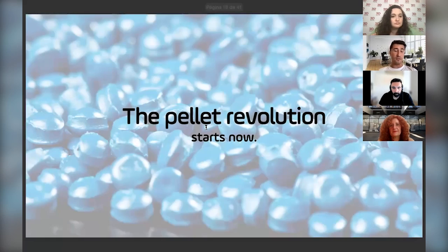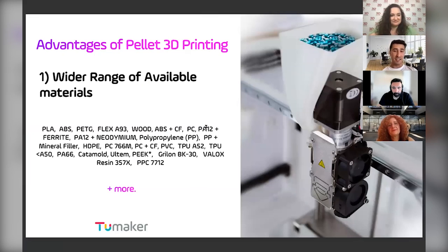So the first benefit, as I was saying, is that usually when we're talking about filament 3D printing, the amount of material that is required is frequently rather small. So due to the significant cost that would be involved, many polymers used in the industry are not filamented. However, now we are able to work with a variety of materials in pellet form thanks to the pellet extruder or pellet printers.